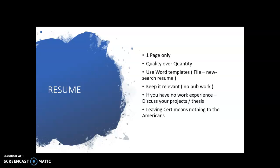A resume is very different to an Irish CV. The first thing is it's one page only and it's quality over quantity. Rather than trying to reinvent the wheel, go to Word. You'll all have that if you're recent graduates. Go to File, New, and it comes up with a little search icon. In the search icon, just put in resume, and it'll give you loads of templates, and you can pick whichever you like. But again, one page, and keep it relevant.